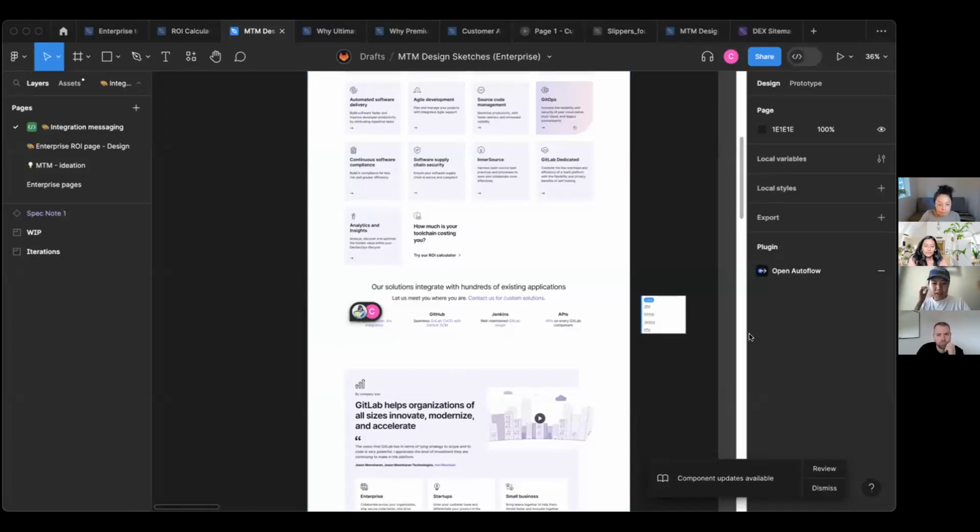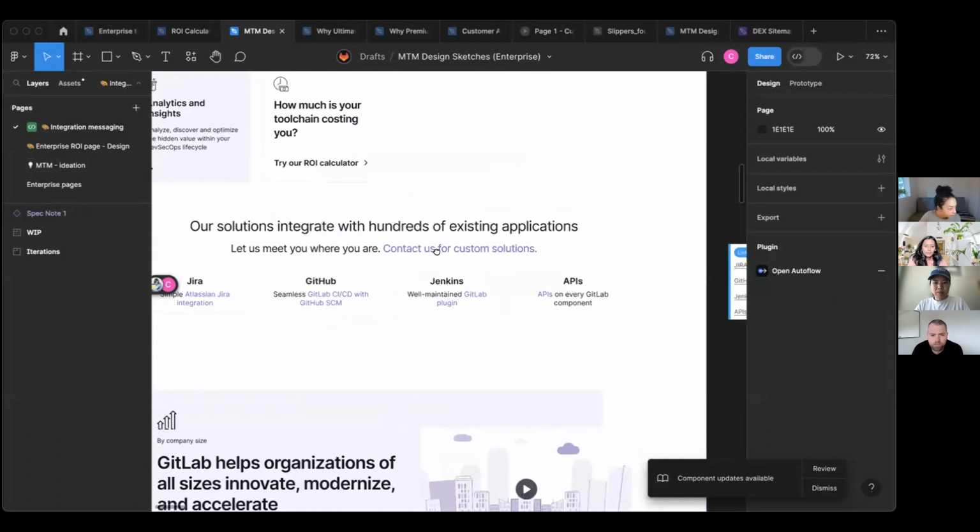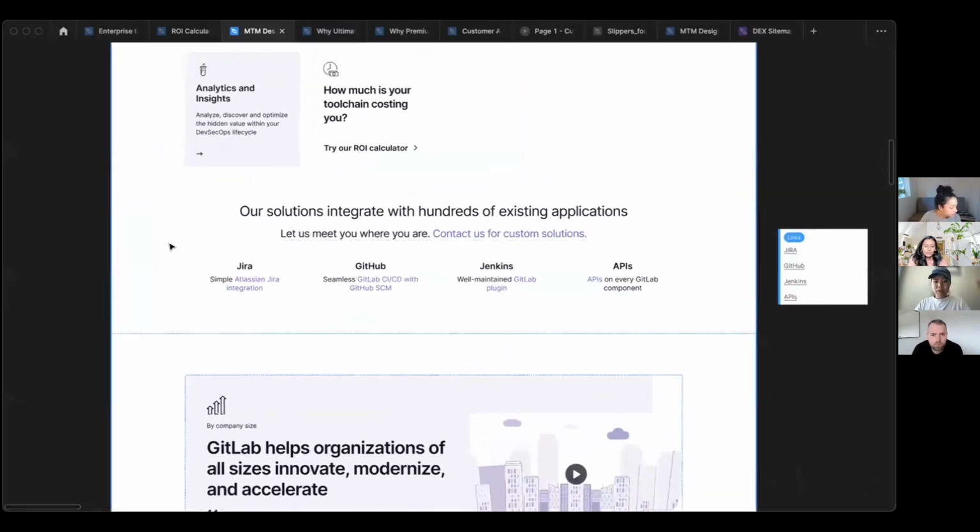From our enterprise focused research, we spoke with a lot of people who understood the enterprise market or enterprise perspective. And what we found was there was a lot of reluctance around switching to a platform. So what we wanted to test was emphasizing integration or consolidation. So this is one test that we're thinking of testing on our solutions page.